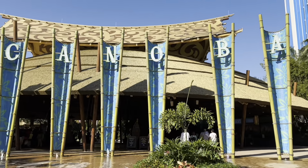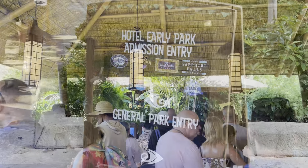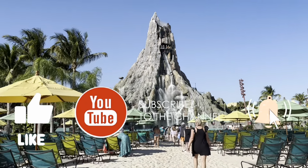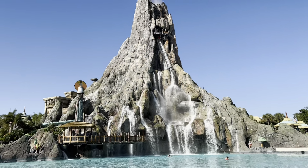Yep, early parking, make sure you play, guys, if you're staying in a hotel. To the left. Do hotel guests take advantage of early entry? Yes. Here we go. It's a beast, isn't it? And look at that drop slide. Crazy. Ooh, it's so big.